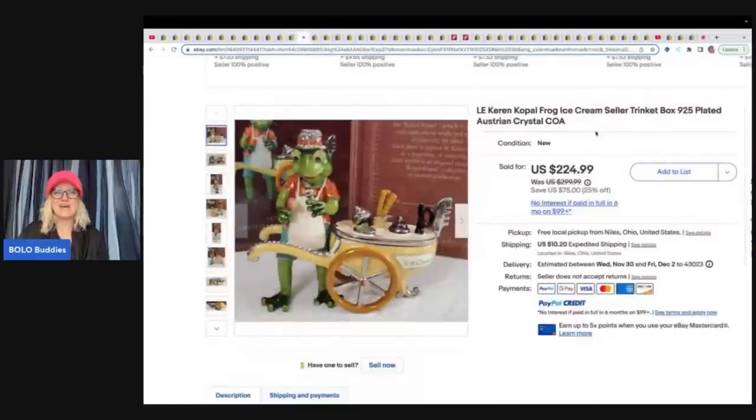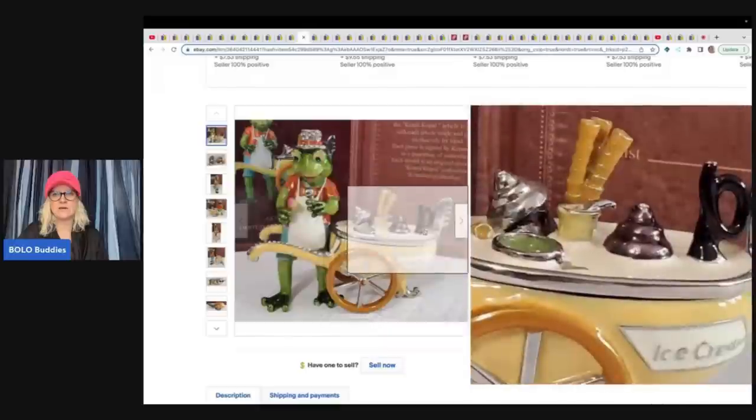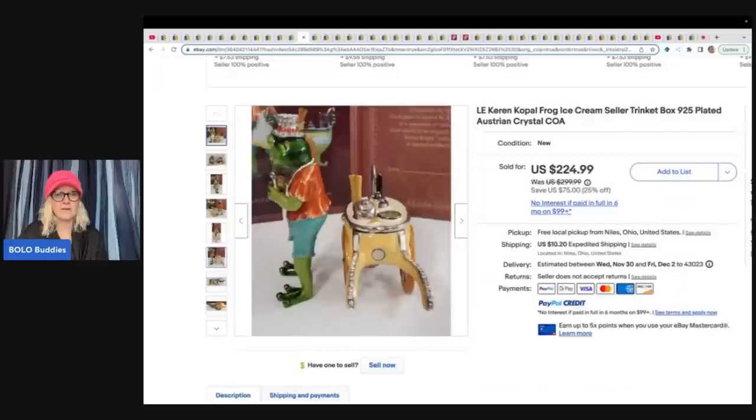This right here. Oh, my goodness. Check it out. Ellie Corinne Coppell Frog Ice Cream Cellar Trinket Box. It's a trinket box. It's 925 plated, and it is just a cutie patootie right there. Look how cute that is. Look at them frog feet. Okay, let's see what it says here.